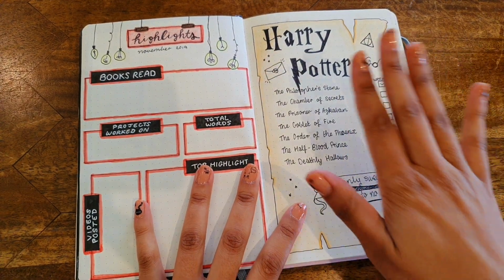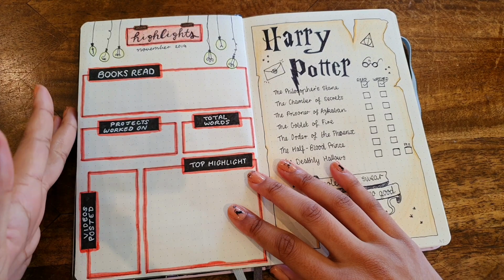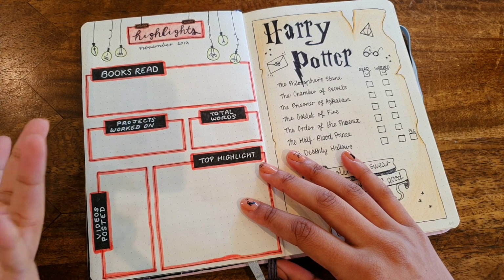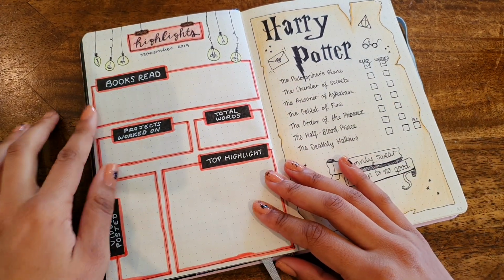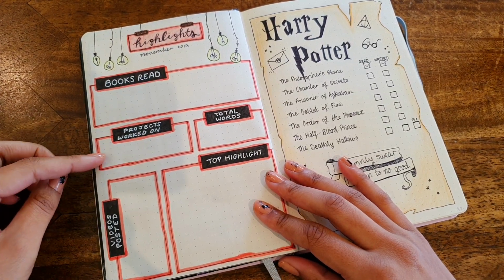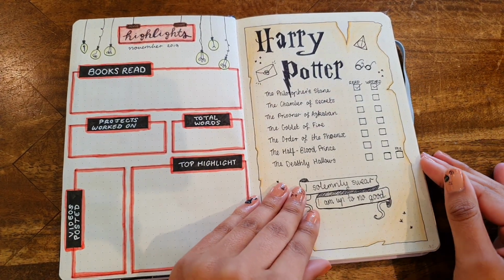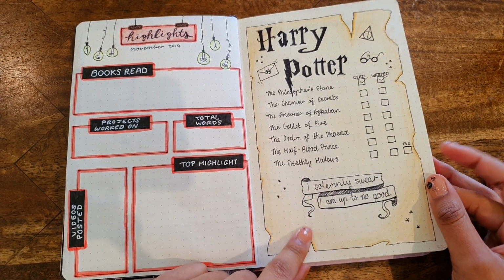Okay, so this slide isn't really NaNoWriMo related, but this is my highlight spread for November. I don't know why I chose to change the color scheme, but I think it looks cool. So I've got the same things I'm writing down: books read, projects I've worked on, total words, top highlight, and videos posted here. And then this is just my Harry Potter tracker, so when I've read the books and watched all the movies again.